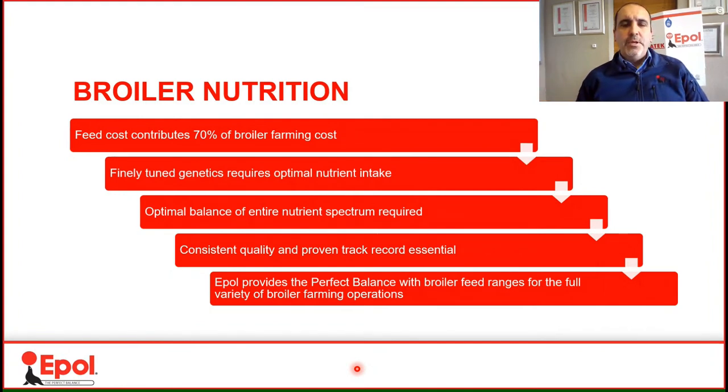A further step that needs to be considered is that the top broiler quality chicks that you're getting from your suppliers are finely tuned animals and they are ready for perfect production. It's important for you to make sure that you meet the needs of those genetic requirements to get the best out of your bird and be profitable. It's very easy to have a feed that's only high in protein or high in energy. But what we focus on in Epol is to have an optimal balance of nutrients over the entire spectrum. So whether it's vitamins, minerals, energy, amino acids, everything must be in adequate levels and balanced correctly.